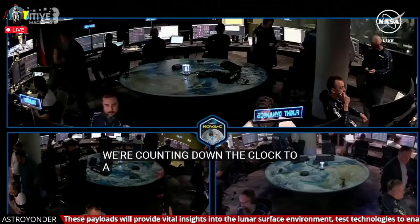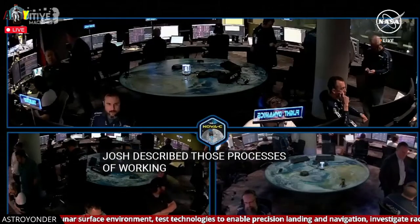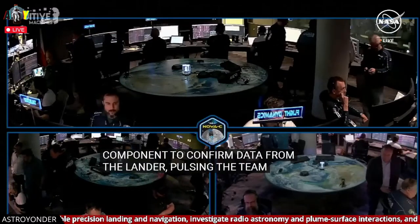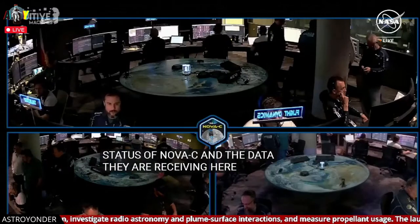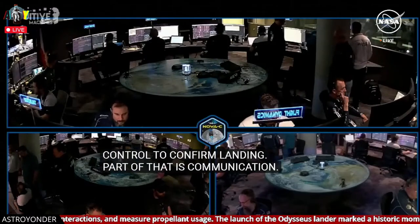Central Time. Well, Josh described those processes of working on the communications component to confirm data from the lander, pulsing the teams surrounding him to check the status of Nova-C and the data that they were receiving here in Nova Control to confirm landing. Part of that, Josh, as you described, is communications. We're standing by. Fido MD on IM-1.